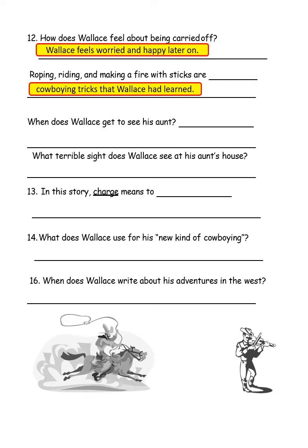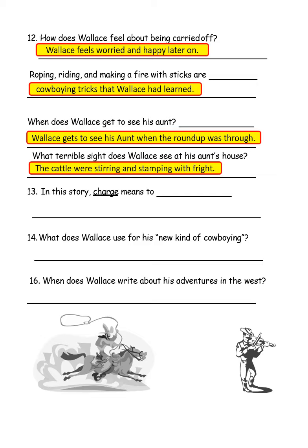Next, when does Wallace get to see his aunt? Wallace gets to see his aunt when the roundup was through. What terrible sight does Wallace see at his aunt's house? This is one of the most exciting parts of the story, the climax of the story, when Wallace saw this terrible sight. The cattle were stirring and stamping with fright. So this was the very dangerous part of the story because if it's real, those stampeding cattle will be very dangerous to them.